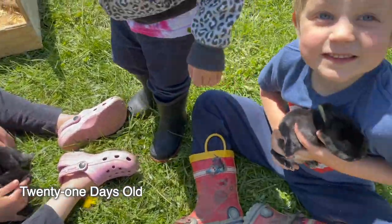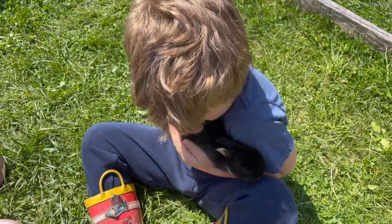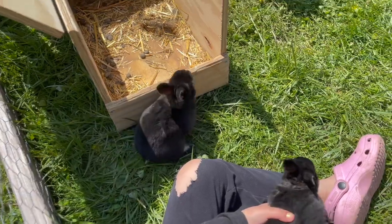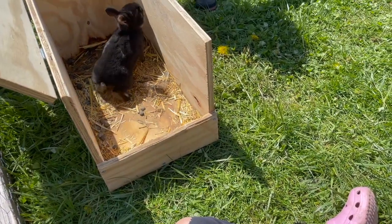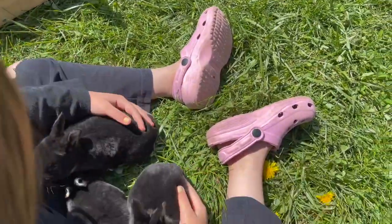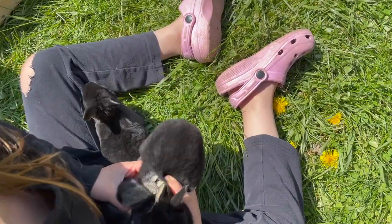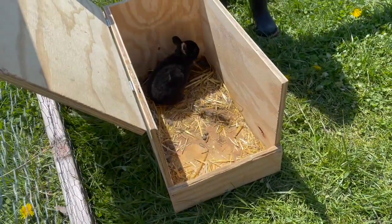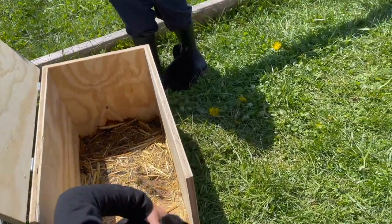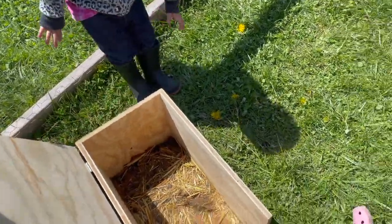The bunnies are 3 weeks old today. Hey. And they're so cute. They're starting to hop around and even eat some grass and some food. They're looking like cute little bunnies. Cheese! These are Mango's babies. Hey! It's all right. Come here, baby.